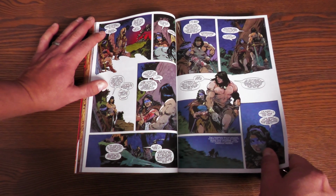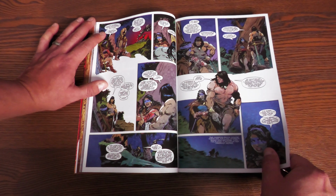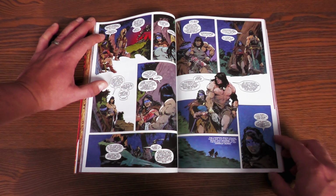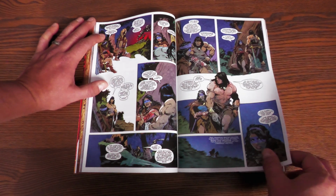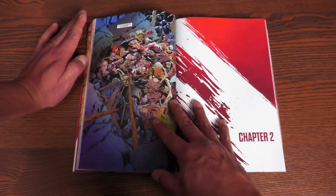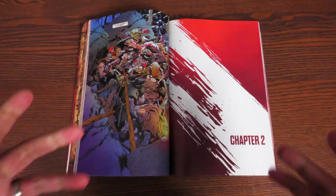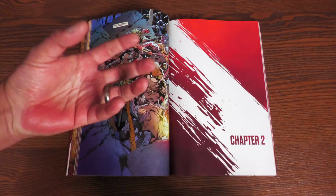So Conan wants to get revenge. Conan noticed that Brizza is hurt, so he's like, hey, why don't you stay behind? And she's like, hell no, she's a warrior. She's going to go and avenge all the people that these horrible creatures have killed. So they head off back to the north, because she tells him that's where they're headed. They're headed to Cimmeria.